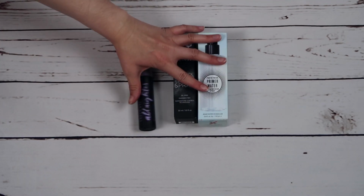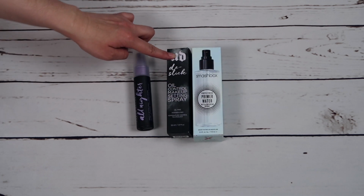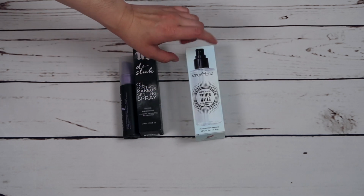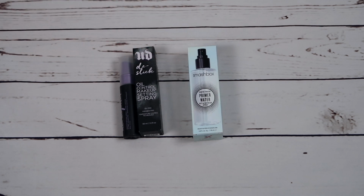Also, really quick, I wanted to show you guys some setting sprays. I have the Urban Decay All Nighter. I also have the Urban Decay De-Slick. Honestly, these are the same to me. I use this one for my everyday makeup, as well as this. I kind of layer this first and then apply this. It creates a really flawless finish, which was recommended by Ali Glines. I will link her channel down below because she's amazing.